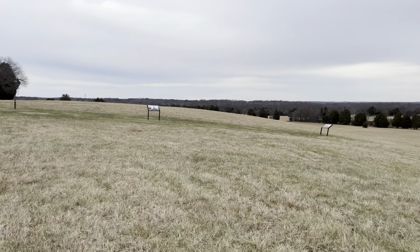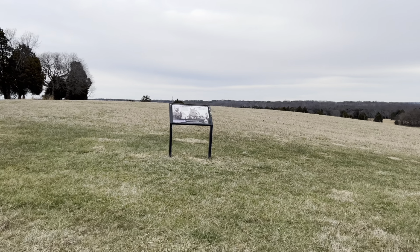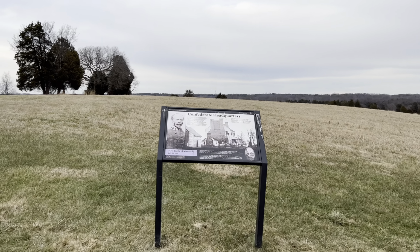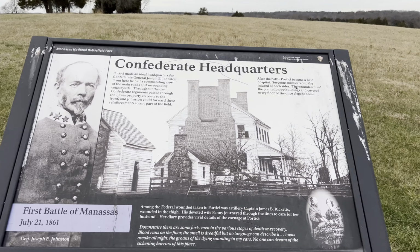By the way, it's only about 25 degrees out right now. Pretty darn cold. Confederate headquarters, First Battle of Manassas. And that would be a picture of Portici right there. Portici made an ideal headquarters for Confederate General Joseph Johnson. From here, he had a commanding view of the main roads and surrounding countryside.